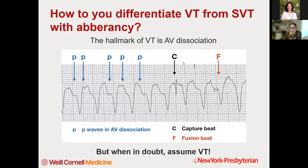And sometimes that beat from the atrium actually conducts down into the ventricle, and you might get what are called fusion beats, where the QRS complex looks slightly different. But my motto always is keep it simple, stupid. So when you see wide complex tachycardia, just assume it's VT.